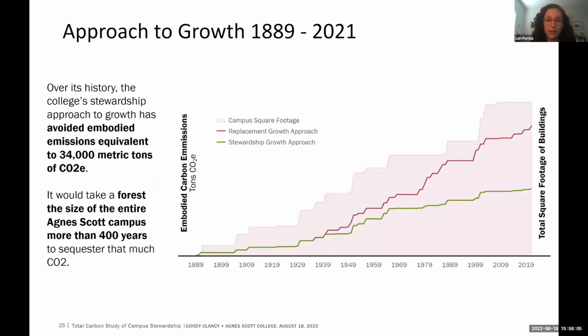And our major findings validated the hypothesis, I would say. We looked at two timeframes. One was retrospective, so from the founding of the campus through the present time, and then the second projecting out to the year 2037, that carbon neutrality target date.